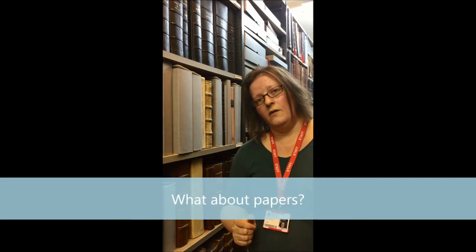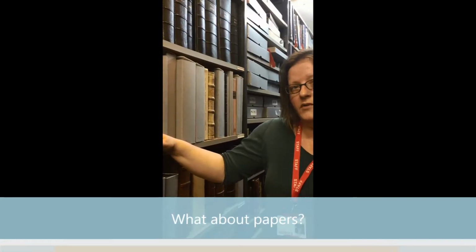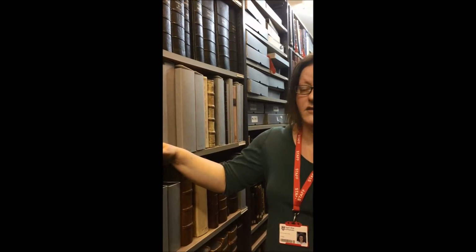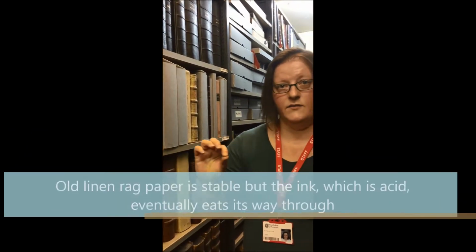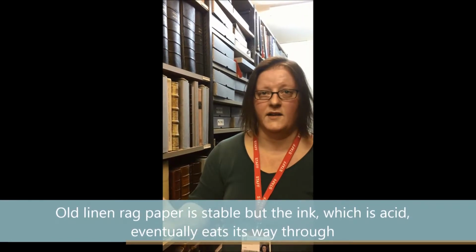What's the case with paper and parchment sort of paper? Old linen rag paper is very chemically stable. So what you'll get in old linen rag paper as a conservation issue is that the ink, which is an acid, which is why it sticks to the surface of the paper in the first place, is slowly eating through the paper. There's nothing you can do about that. The whole point of ink is to be an acid.